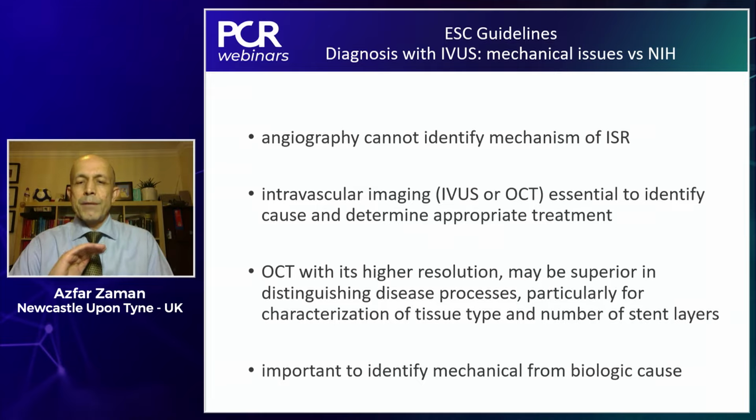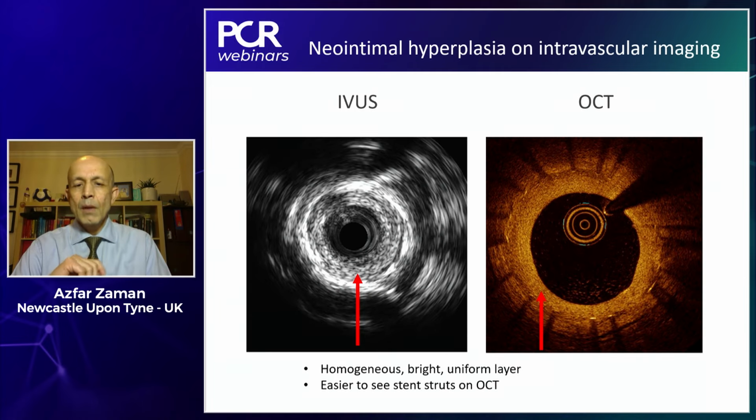It goes without saying that if imaging is mandatory, it is because angiography alone cannot identify mechanisms of in-stent restenosis. You can use either IVUS or OCT. OCT, with its higher resolution, may be superior for distinguishing the disease process, particularly for characterizing the tissue type, and we'll see images of this following this slide. It is important, as Bruno has emphasized, to identify the mechanical from a biologic cause. These are the common images that you see, and these are magnified images of the previous images that you've seen.